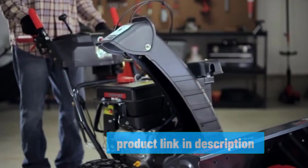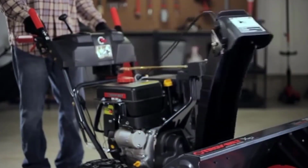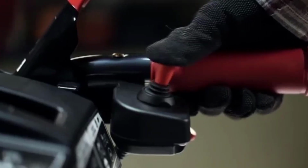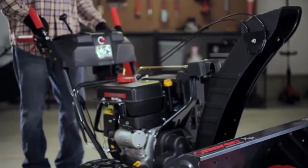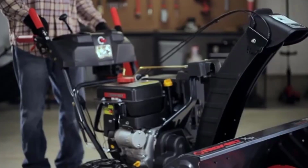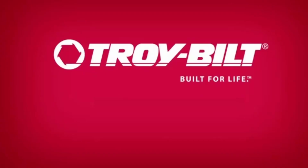It has 4-way chute control so you can point the snow where you need it, and electric start takes the work out of getting it going. The Troy-Bilt Arctic Storm Snowblower is huge and powerful, but it might be a little too big for those with a smaller area or mostly narrow sidewalks. At 352 pounds, it's hard to move around when it's not running, and the electric start is somewhat inconvenient because it requires you to run an extension cord to plug it in. There is no onboard battery.